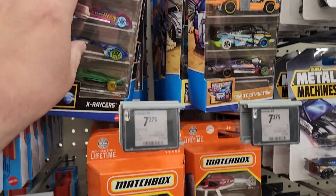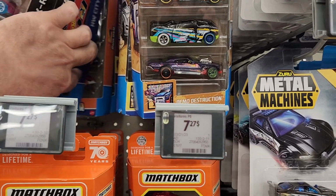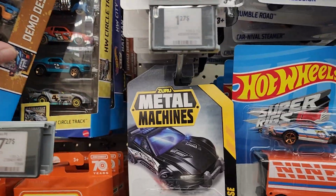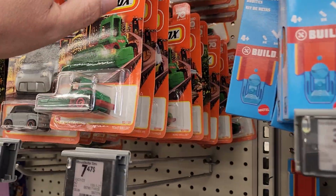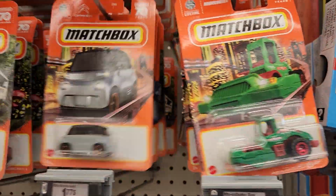Up here we got Hot Wheels 5-packs. Anything good? Batman. No, these are older. Anything good here? Mustangs. No, not much there. Matchbox. No, it looks like all old stuff.